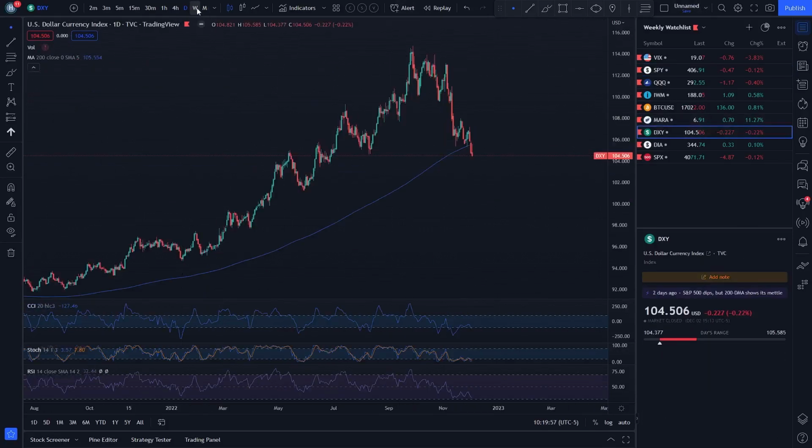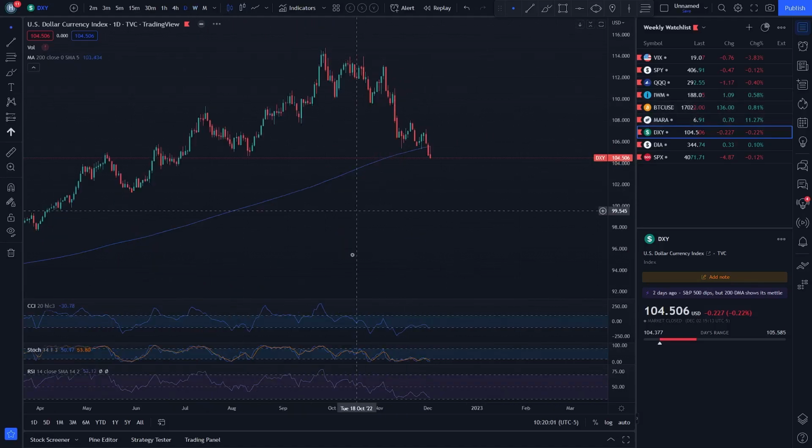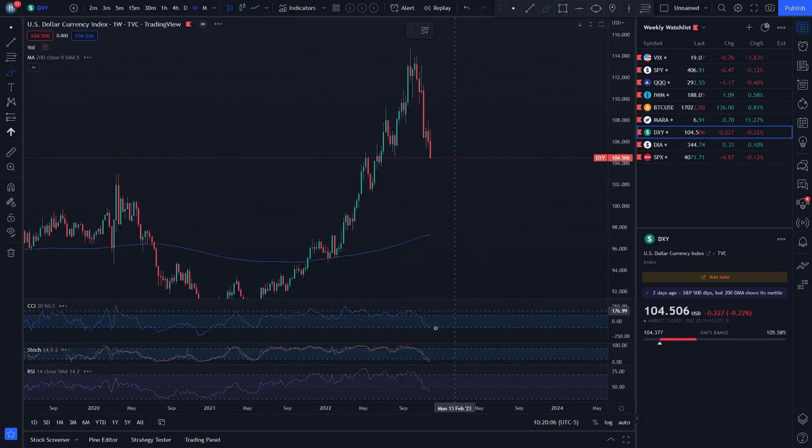I did not mention DXY. DXY on the weekly time frame is all the way down here, whereas on the daily, it is up here with a bullish divergence, just like when we started selling off, weekly was up there. I think DXY is about to rip. So DXY goes up, VIX goes up, the market goes down.